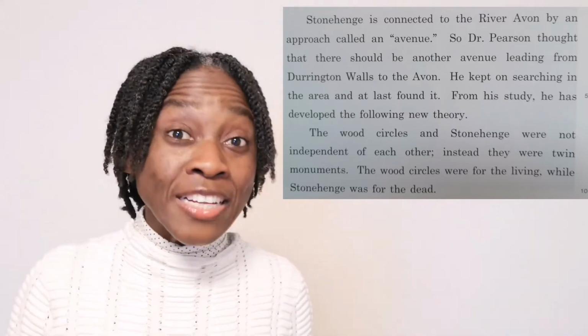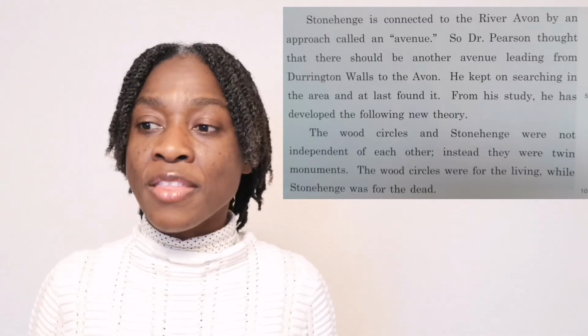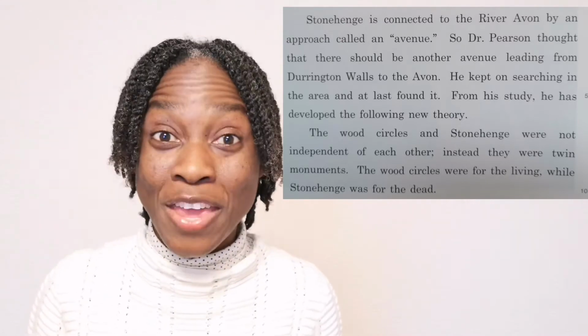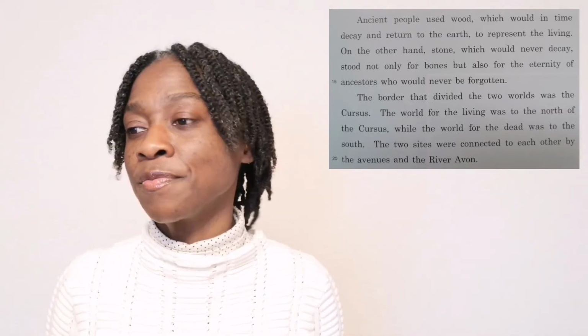The wood circles and Stonehenge were not independent of each other. Instead, they were twin monuments. The wood circles were for the living, while Stonehenge was for the dead. Ancient people used wood, which would in time decay and return to the earth, to represent the living. On the other hand, stone, which would never decay, stood not only for bones, but also for the eternity of ancestors who would never be forgotten.